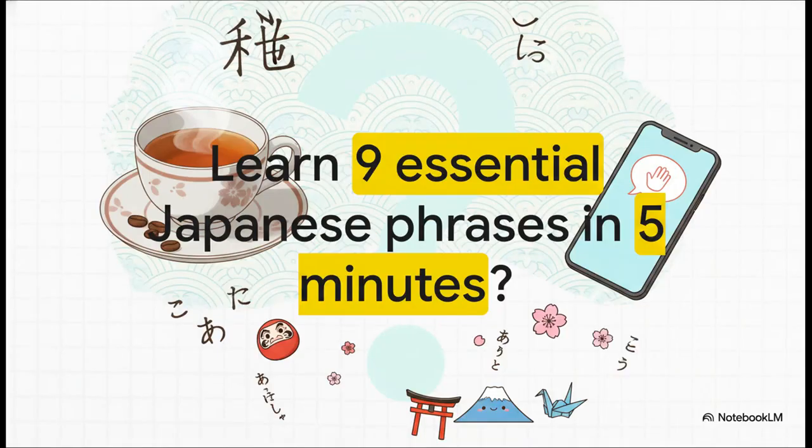What if I told you that's our goal right now? Seriously, in about the time it takes to make a cup of coffee, you're going to have a powerful little toolkit for getting through a day in Japan. Sounds good, right? Okay, let's do this.